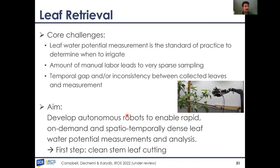So finally, we're also working on leaf retrieval. This is another physical sampling example, and it's our most recent one. We just submitted it to IROS a couple of days ago. The main motivation is: how can we automate leaf water potential measurement?